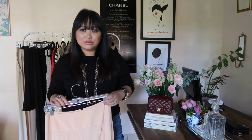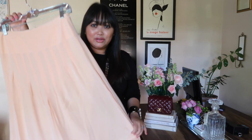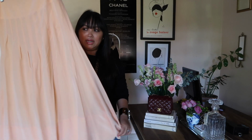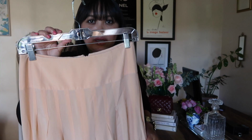Next, I have a silk skirt, and it is the only item that I found at the thrift shop. This was actually found at Salvation Army in Chelsea, New York, and I couldn't believe it when I found it. It was like $5.99. It's a beautiful pink skirt, and it's silk, it's pleated. Unfortunately, it is not my size, but I'm keeping it anyway.